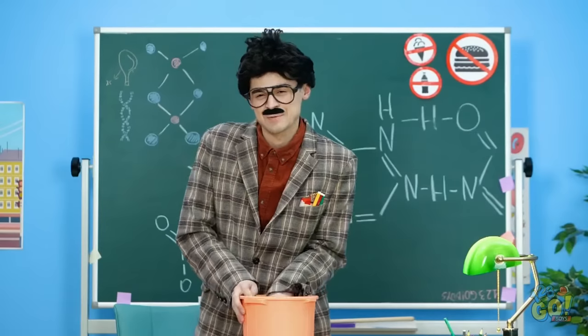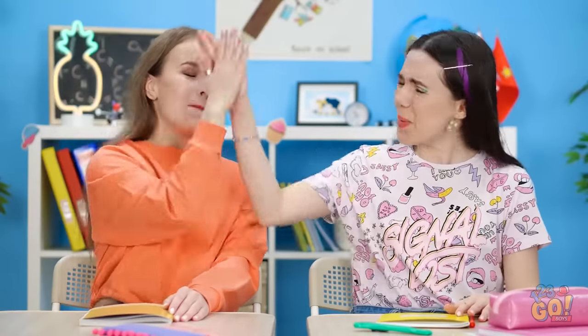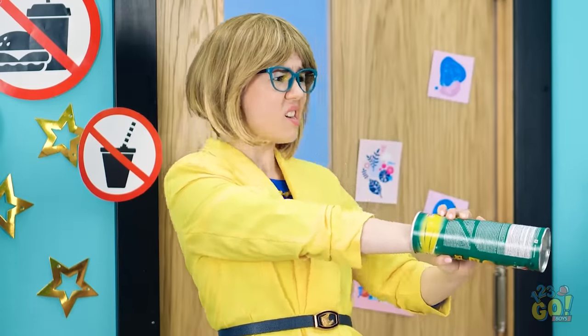The plan is totally working! The candy is falling out of the bag! What? You too? Stop right there. No food or drinks allowed. All right, now you can head inside. These kids break the rules every day. Oh no, Teach is on a food rampage. She's gonna take my snacks. Oof, my hand is stuck. Huh. That gives me an idea.